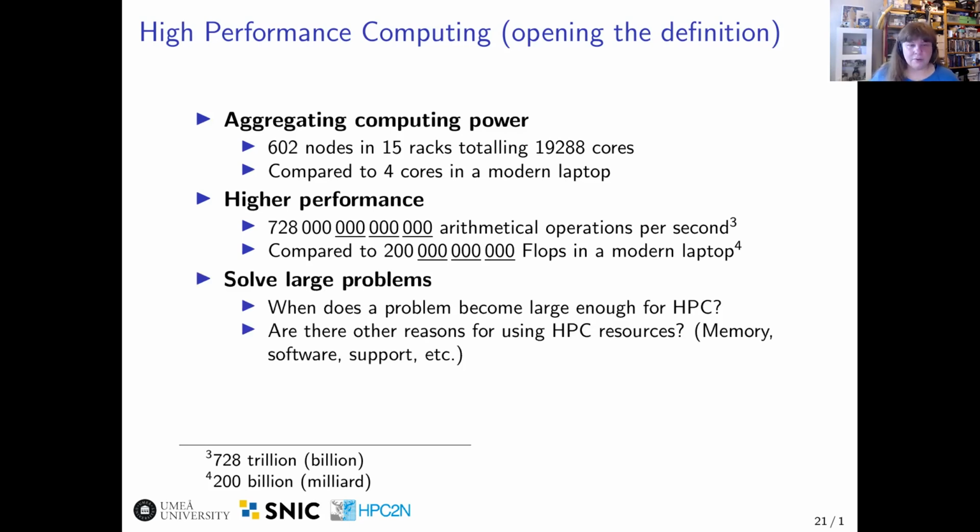And we also have large problems to solve here, because when is it large enough for HPC? There is, of course, a bit of extra time and effort to move things to another system and run them there, compared to just running them quickly on your own laptop. So what matters is whether your problem is big enough that you want to make that extra effort. And it usually is as soon as it's more than short jobs, because you don't want to sit there and wait while your own computer is bogged down by running codes for weeks on end. There are also other reasons: we can have more memory, and we have a number of software packages installed. You will have support and so on.